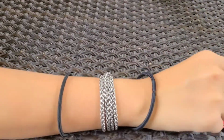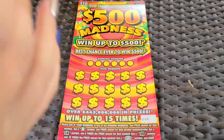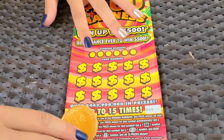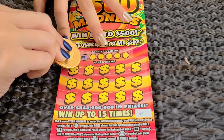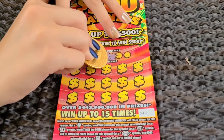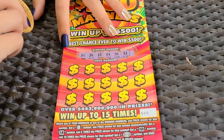Okay, we gotta see our last ticket. Cross your fingers. Come on, we need positive vibes. This has to be your ticket. Positive vibes. Okay, let's see our winning numbers. 39, 24, 13, 14, 31, and 32.